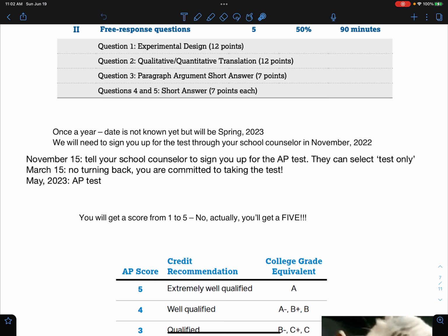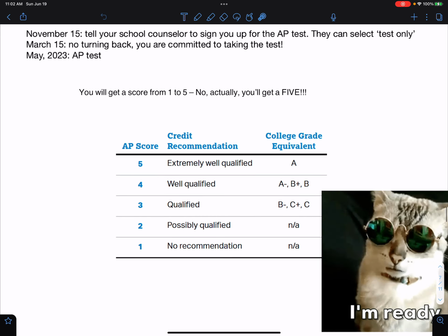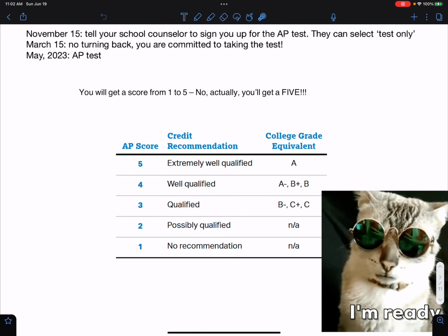Okay, how do they score it? You're going to get a score, and it's either going to be a 1, a 2, a 3, a 4, or a 5. Your score is somewhere from 1 to 5. No, actually, you're going to get a 5. My physics teacher was awesome, and he set really high expectations for us when we were taking the AP test. He wanted everyone in his class to get a 5, and I'm pretty sure that above 90% of us did. So let's aim for a 5. We're going to get a 5.